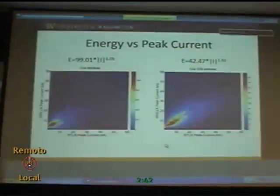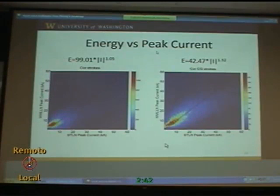Here I want to show the results of the peak energy versus peak current. Let me tell you how I make these 2 figures. At first we get the strokes both detected by volume and BTLN, and the volume can provide the energy data, and BTLN can provide the peak current data. So using all these data, we can get a fitting formula I showed here. The left one is for all the strokes, and the right one is for only the CG strokes detected by both 2 datasets. And then we change the energy of volume to a kind of peak current, listed on Y here, and the X is the BTLN peak current.